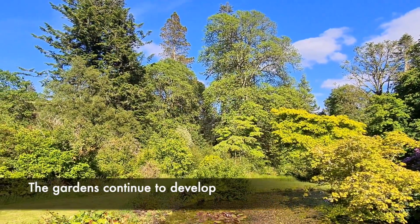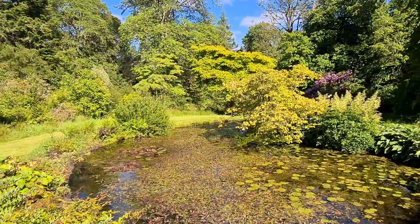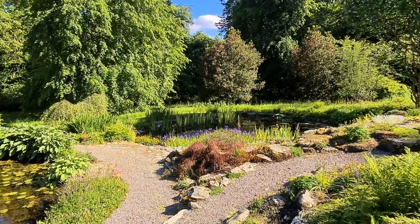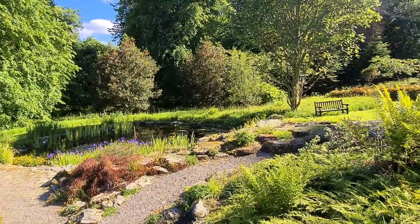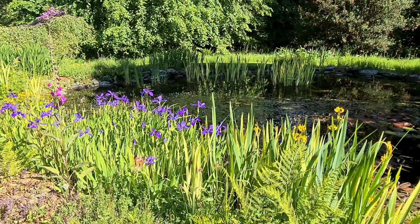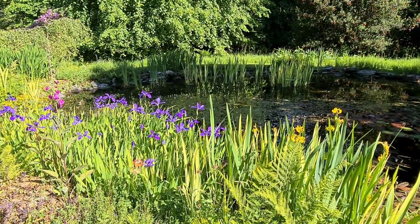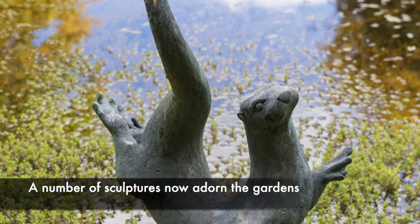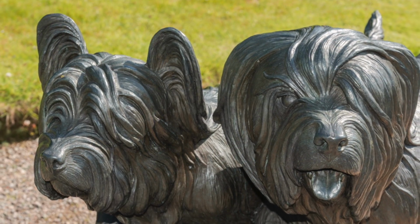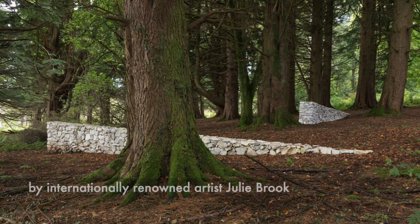The gardens continue to develop. These ponds were created in the 1980s and 90s. A number of sculptures now adorn the gardens. Most recently, this contemporary work by internationally renowned artist Julie Brooke.